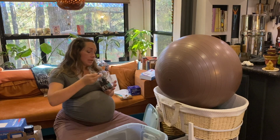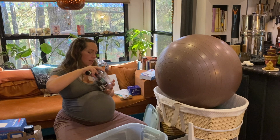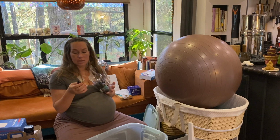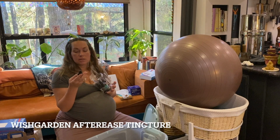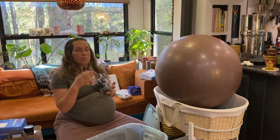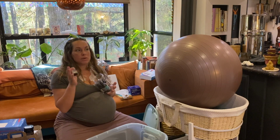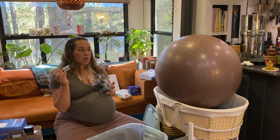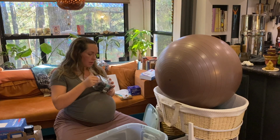Something that I really did want, I have two of them, also hand-me-downs, and this was on my list to buy, so it was nice to be gifted these, is After Ease for pregnancy. It's by the company Wish Garden, and Wish Garden makes so many awesome tinctures. I've bought so many different tinctures from them over time. And this really is just for the cramping that happens after birth.